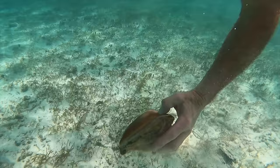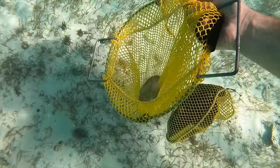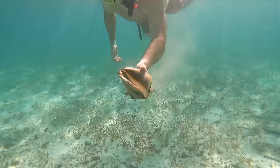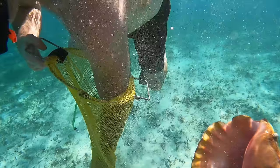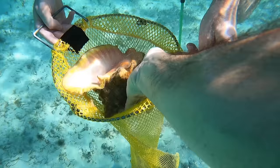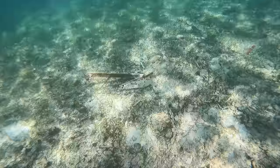Now, it is a little on the small side compared to what you can catch. And then my dad found another one, a little bit bigger, and put that in there. So within minutes of being in the water, we already had two conch. And then I found this one, flipped it over, and sure enough, you see the snail in there. And this was a lot bigger one. So what we decided to do is cull out one of the smaller ones and put the big one in. So that was cool, like being out there like 5 minutes and already getting two conch, which I think is the limit. You're each just allowed one.